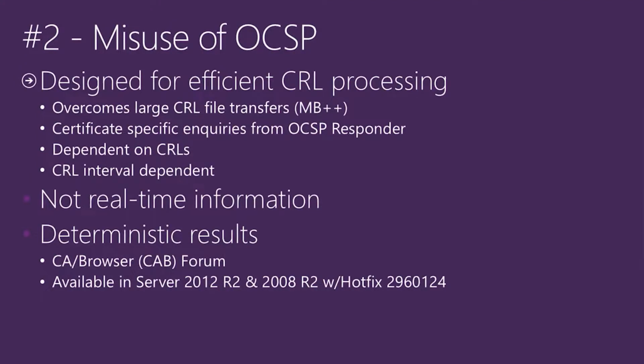Honestly, though, the same thing exists inside of a CRL file. So even without OCSP, if you download a revocation list and you're looking at a particular serial number, it's either there or it's not there. The absence of that serial number doesn't tell you that it was actually issued as a valid certificate. It simply tells you the CA has not revoked that certificate.